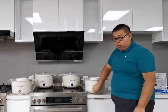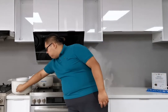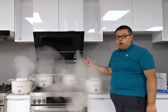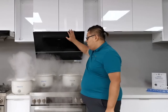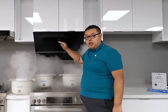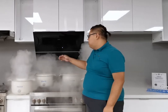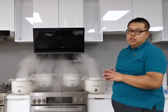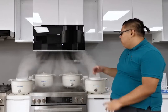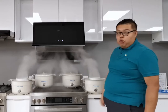For this one, I will show you how powerful it is. There are four smoke pots here. This is the water fog, which is used to simulate the oil in the kitchen environment. For this range hood, we are using wave hand technology. One wave once, it will go to the standby function. One wave again, it turns into the highest level. We name it the stir-frying function. You can see how fast and how powerful the smoke has been sucked in.